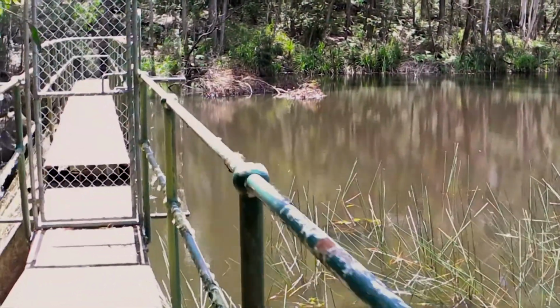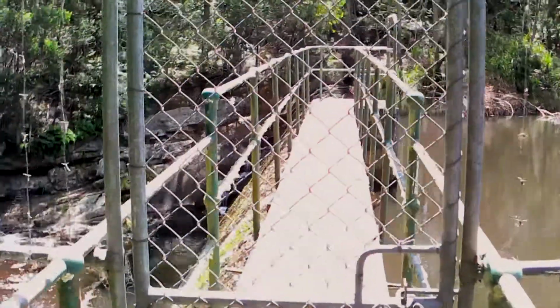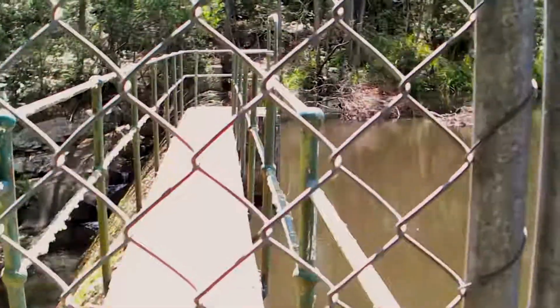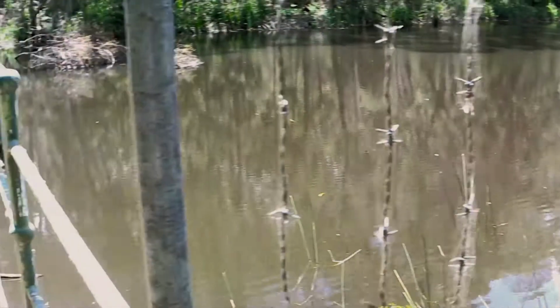Nice of the kookaburras to herald our arrival. Yes. Oh, not locked. No. Oh. I didn't even look.